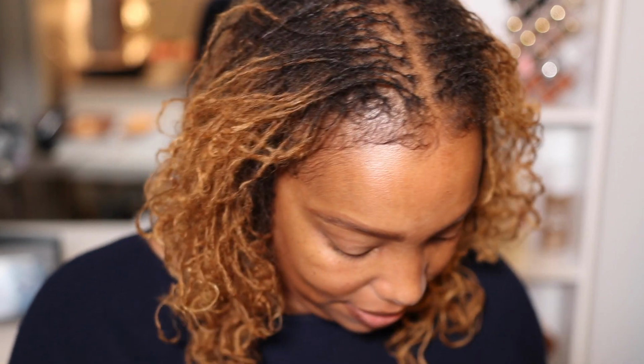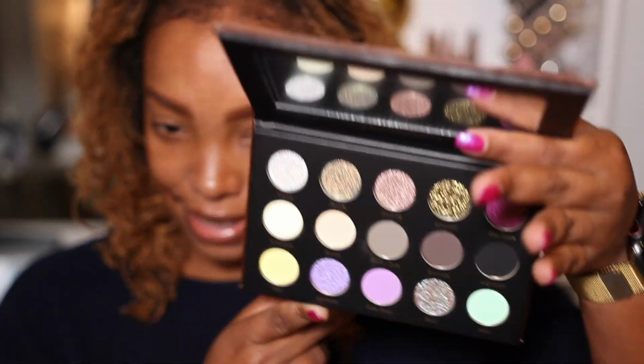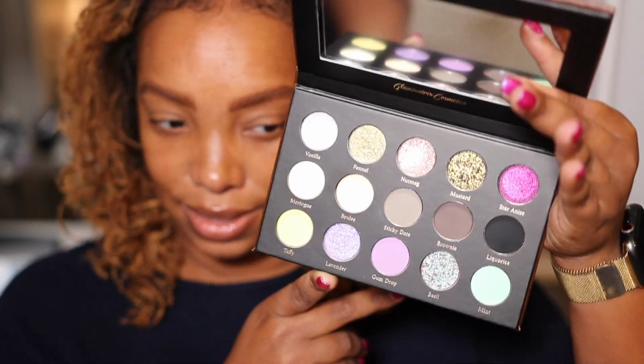All right, y'all. It's the next day, and I'm back for another look. So I think I am going to play with the purple, and we'll see what else. I'm very matchy-matchy. I have on a navy blue shirt and some navy blue pants, so we need to break the monochromaticness up.